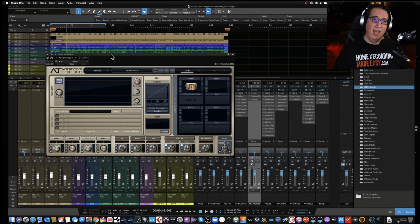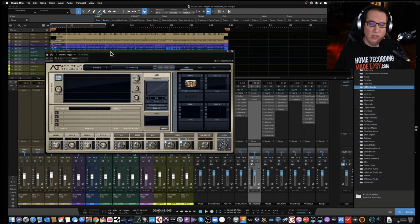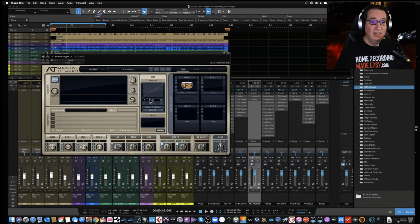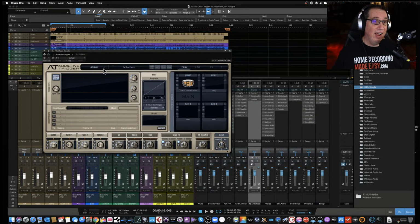And I gotta say, if I didn't have Slate Trigger 2 and wasn't so used to it, this has more features, and I think, do I dare say it's better than Trigger 2? I like it. I like it a lot, as a matter of fact. It's got a lot more controls, a lot more tweakability.